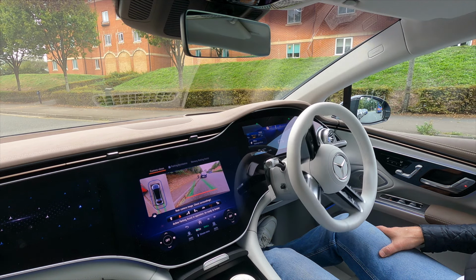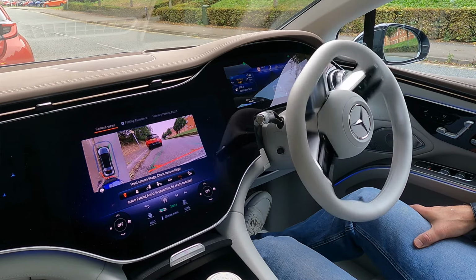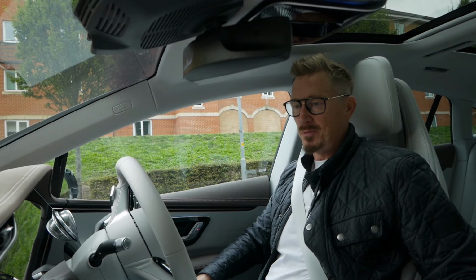Stop, stop, stop, stop. Is it going to straighten up? Mate, okay. That's pretty good. I probably wouldn't have got in there myself.